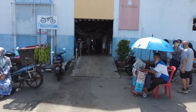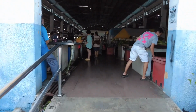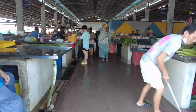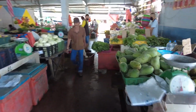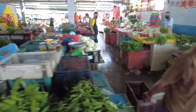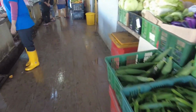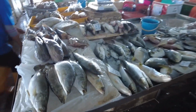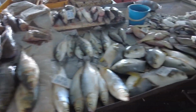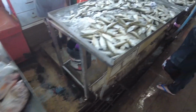As we walk inside, there is a ramp up, and it is an average size market. As we enter, we see fresh vegetables and fruits being sold. Very fresh green items and lots of other fruits and vegetables. As we walk inside, we begin to see the fresh catch of the day. Here are some of the many local freshly caught fish.